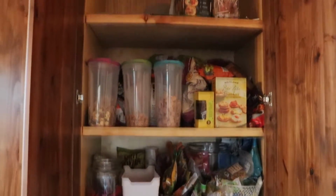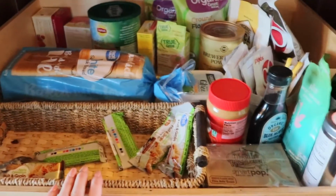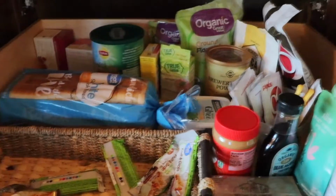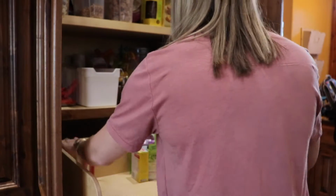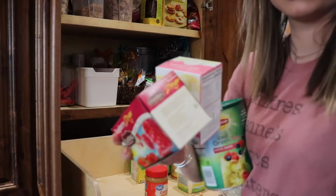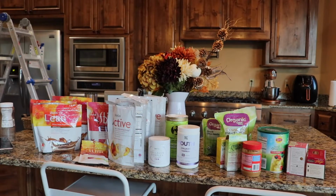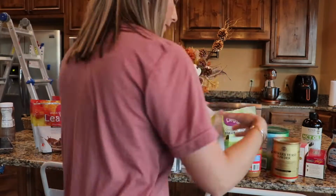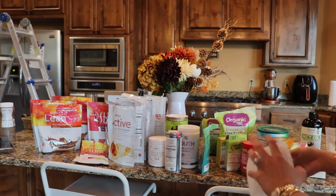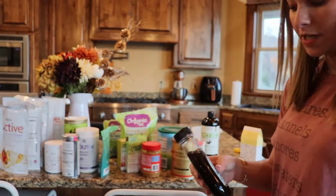Okay, now let's move on to my pantry. As you can tell, it is very cluttered and disorganized, so I'm gonna go ahead and just start taking everything out and adding it all back in. And I went ahead and checked the dates on everything and threw out all the stuff that had expired.